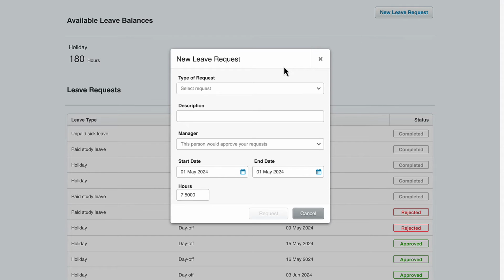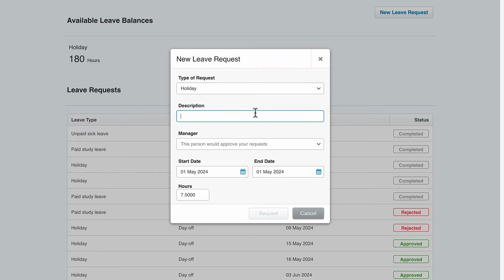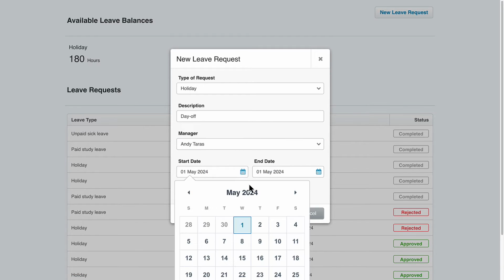And from the pop-out window, we can select what type of request that is. And I'll only be able to select the type of leave that I've been assigned within my record. So we're going to go ahead and choose holiday, and then going to go ahead and give it a description. I'm now able to choose the manager or approver of this leave request, and they will get an email notification letting them know that they either need to approve it, decline it, or edit it. We're going to choose ourselves for now, and they're going to pop in some dates.